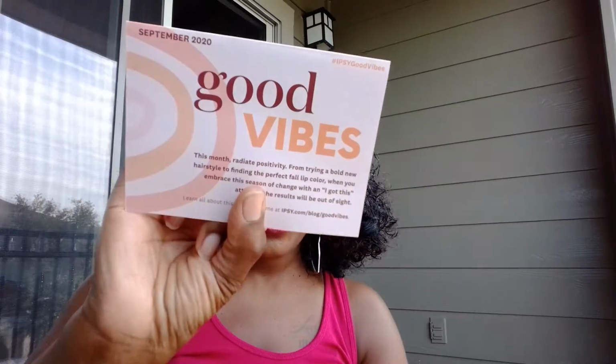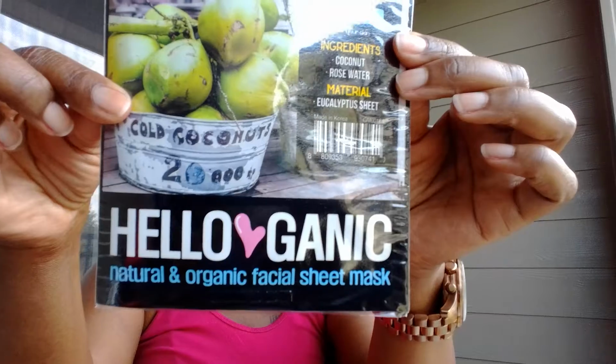This is their information tab or pamphlet. One a day water mask, hydrating for your skin. Coconut water, coconut rose water, eucalyptus sheet. Oh, hello, organic. Oh my god! And it's a 2-pack. There's 2, there's 3. Oh, wait, hold on. Well, I've got to open this. How many are in here? Let me throw this away. I don't want my trash flying all over the place.